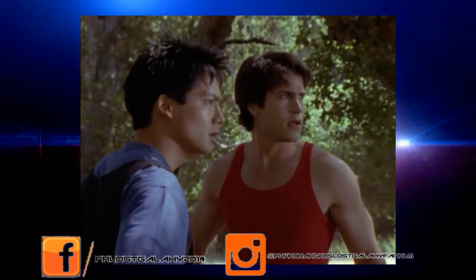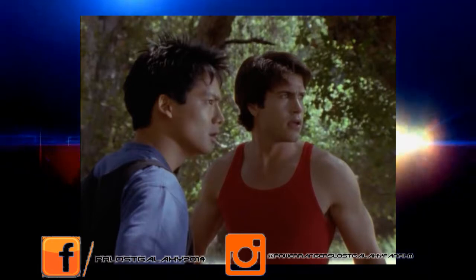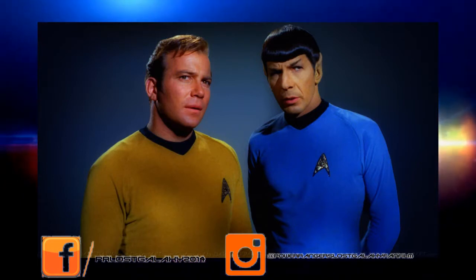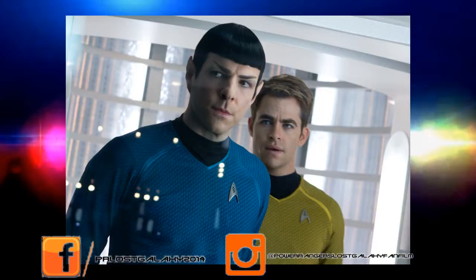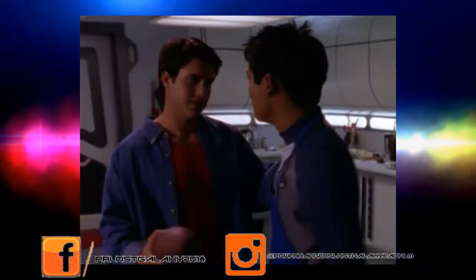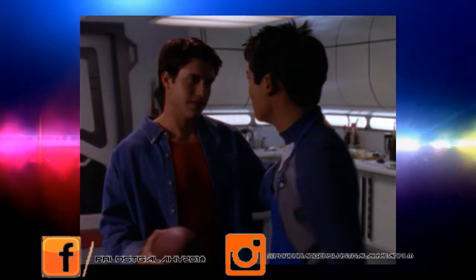whenever I think of Leo and Kai's little bantering with each other in the first half of Lost Galaxy, or even the entire season throughout, I think of Captain Kirk and Spock from the original Star Trek. Either the Leonard Nimoy, William Shatner version, or the Zachary Quinto, Chris Pine version of Spock and Kirk. I don't know. Basically, whenever Kai and Leo are on screen together, I think of Spock and Kirk from, of course, Star Trek.